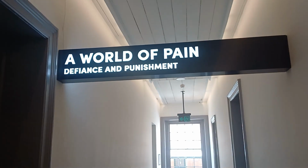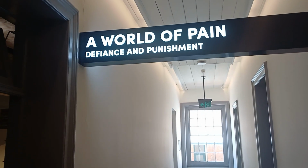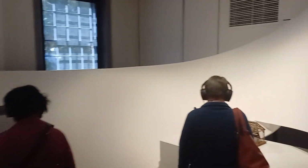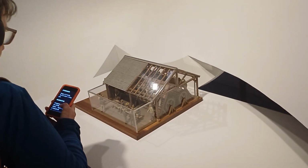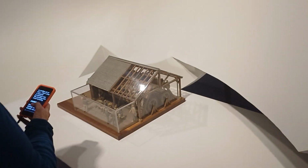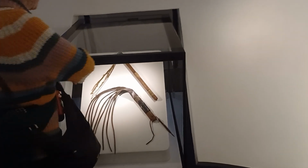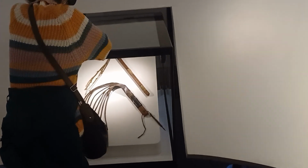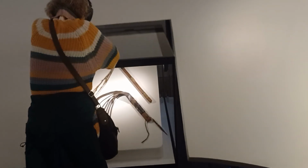I've just come down to the second floor of the building. I'm going to take you into a room called the World of Pain, which just shows you the brutality that was going on in the early days of this country. And public floggings were part of the norm. You can see here the whips that were used, and a lot of the time they were getting up to 50 lashes until they passed out or severe bleeding.